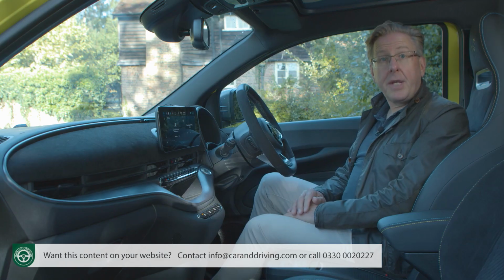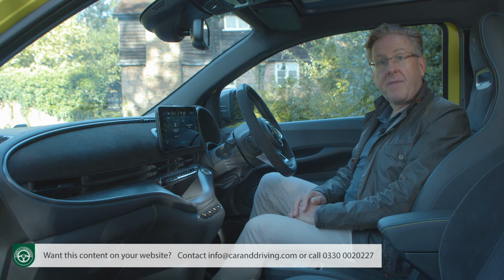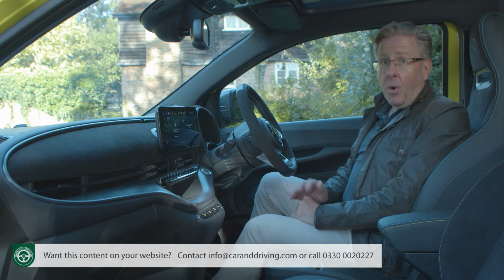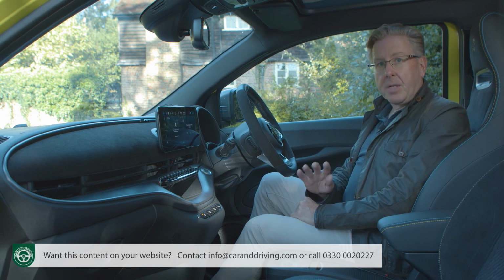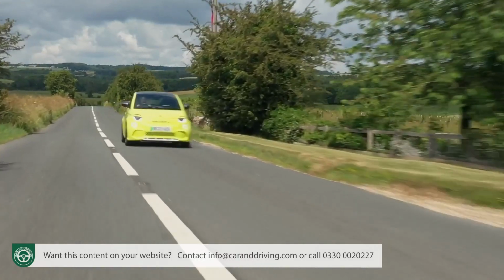What else? Well, it's quite a faff to turn off the sound actuator, should you want to. You'll need to delve into the complicated screen options of the instrument binnacle to do that, though you have to wade through 8 different sub-menus, all of which has to be done when stationary. And that'll be annoying if you want the sound effects for the fun part of your journey, but would rather then turn them off during, say, a motorway stretch.